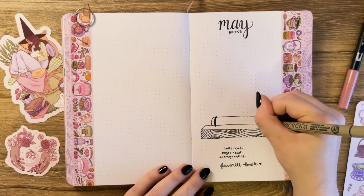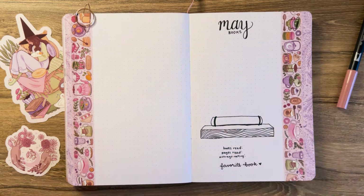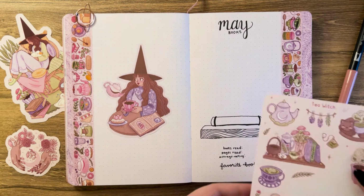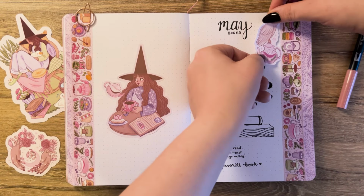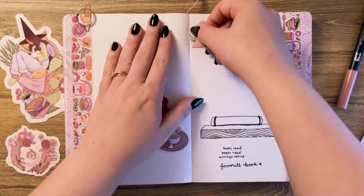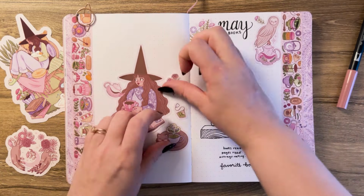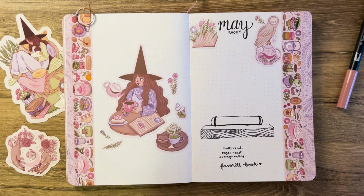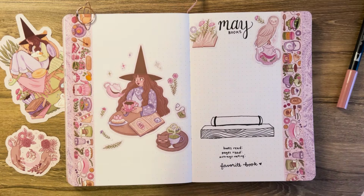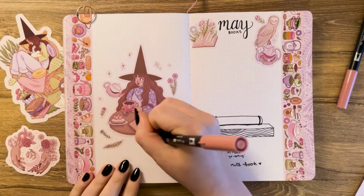Then I'm adding in my stickers on the left side. I'm using this adorable Tea Witch from the Tea Witch set that she came out with, as well as some of the accent stickers like the kitty with the tea and the owl on the teapot, and of course adding in one of the book stickers as well. I really love how all of the pastel greens and pinks and purples look together. I think it looks so nice.